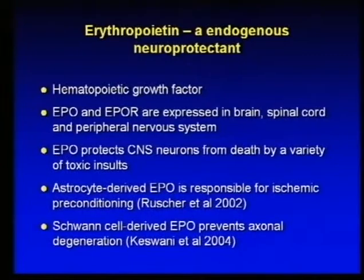But of note, it was found out recently that there is actually a lot of EPO in the nervous system as well, and also receptors for EPO on nervous tissue. And indeed, this endogenous EPO is important, we think, in natural or endogenous neuroprotection. So ischemic preconditioning is whereby a patient is relatively protected from a larger stroke if they have had a preceding small stroke or smaller hypoxic insult. That's thought to be because astrocytes have EPO turned on. And we know even in the peripheral nerves that cells produce EPO, and that can also help to combat neurotoxic insults.